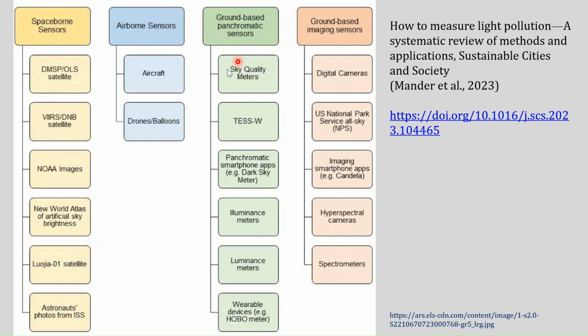Then panchromatic sensors, we have the Sky Quality Meter, and again one instrument, that is TESS-W. Then panchromatic smartphone apps, luminance meter, wearable devices, and in airborne sensors, we can utilize aircraft, drones, balloons. And in the spaceborne sensors, we have some of the satellites which carry the instrument relevant to the artificial sky brightness. So the applicability and the resolution of each of the methods is briefly summarized in this review paper, that is How to Measure Light Pollution: A Systematic Review of Methods and Applications. And this review paper can be downloaded through this link.